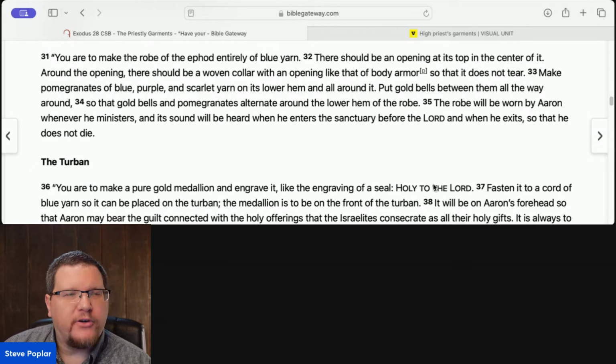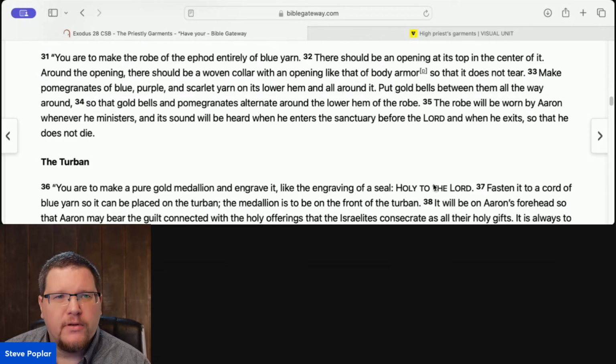You are to make the robe, verse 31, make the robe of the ephod entirely of blue yarn. There should be an opening at its top. In the center of it, around the opening, there should be a woven collar with an opening like that of body armor so that it does not tear. Make pomegranates of blue, purple, and scarlet yarn on its lower hem and all around it. Put gold bells between them all the way around so that gold bells and pomegranates alternate around the lower hem of the robe. The robe will be worn by Aaron whenever he ministers, and its sound will be heard when he enters the sanctuary before the Lord and when he exits so that he does not die.